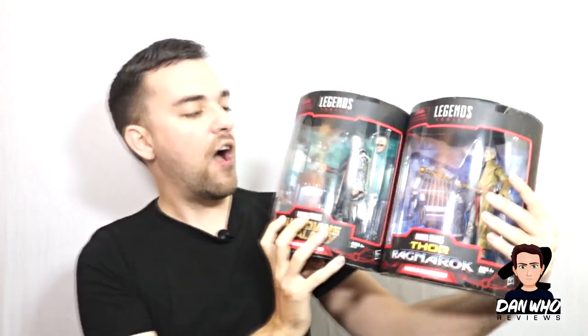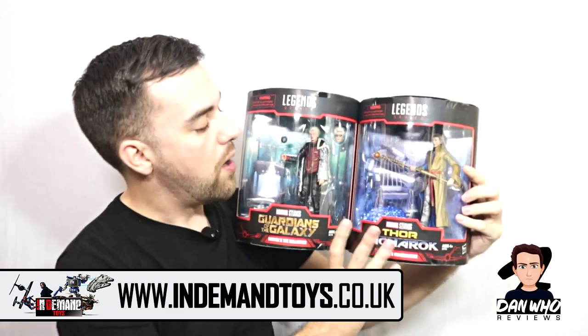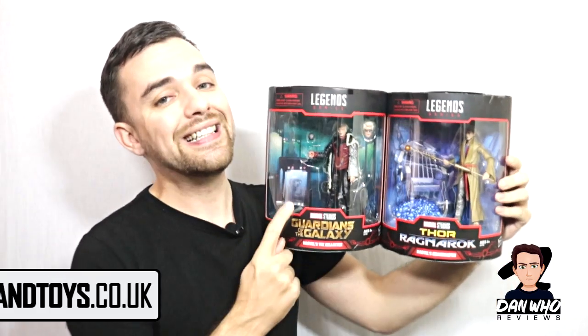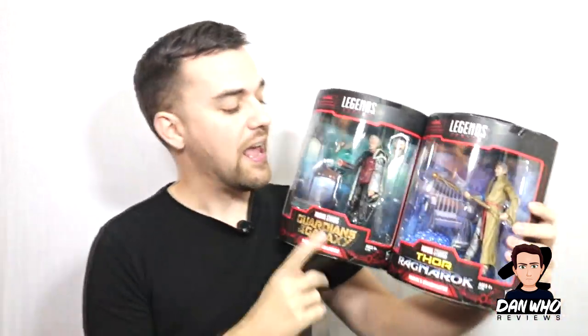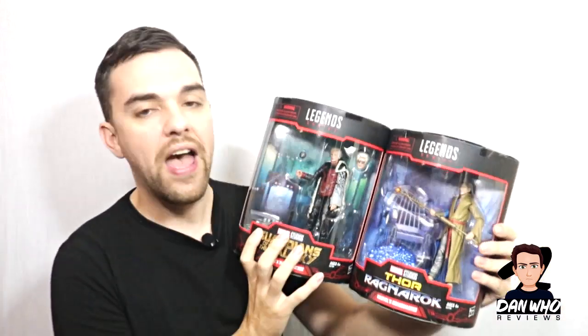But before I run them down, I just wanted to say I've already got my hands on the Marvel Legends exclusive, which is the Collector and the Grandmaster. I got this from In Demand Toys here in the UK, as I'm not in San Diego, but very happy to get this. As they've already told us, this is the only way we're going to get the Collector in Marvel Legends form. So if you're an MCU completionist or a fan of Guardians of the Galaxy, this is the only way you're going to be able to get the Collector. Yes, we get another Grandmaster, but at least he has a different head and you can put him on your display somewhere.